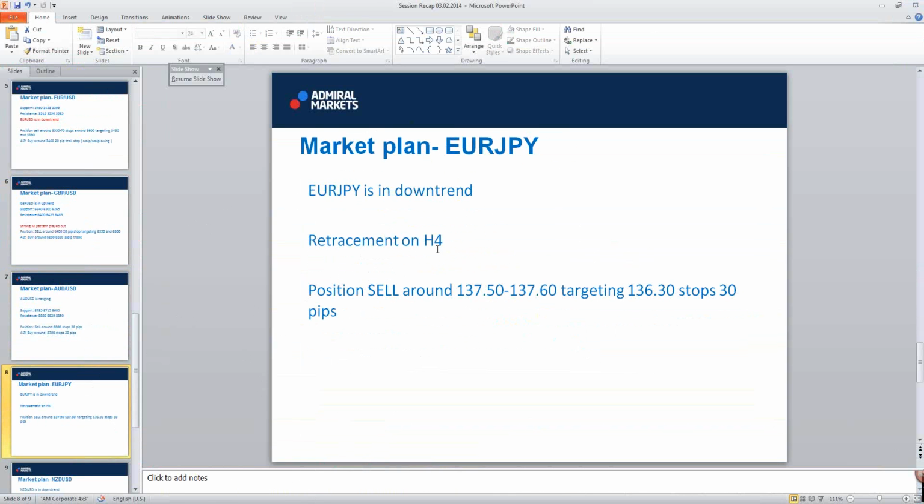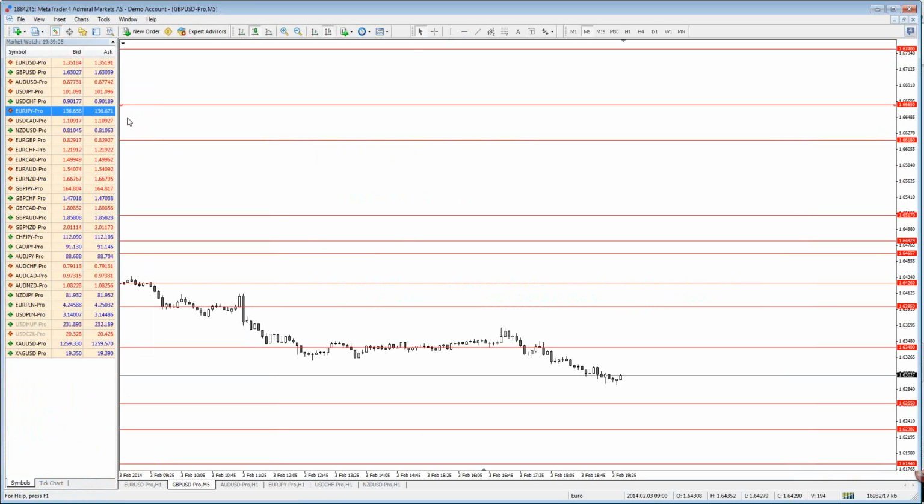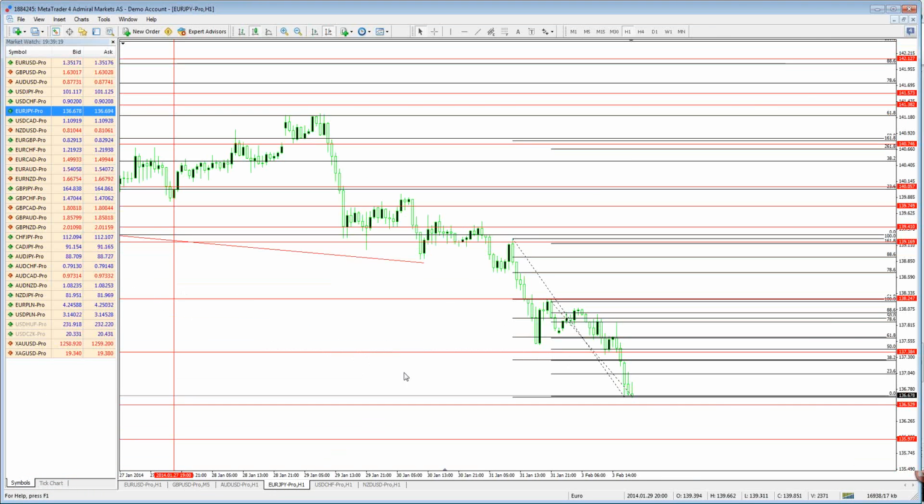Euro yen, downtrend, retracement on the 4-hour time frame. Position sell around 137.50, 137.60, targeting this level. Why? Because this trade, for me, is still going on. I'm like 30 pips in profit now on a live account because I entered a trade. It was missed 10 minutes prior to our webinar. Unfortunately, this was the level.